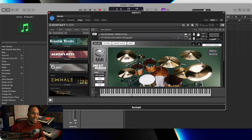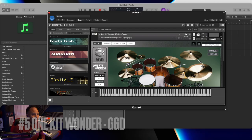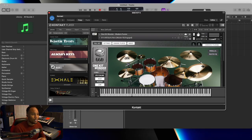Alright, coming in at number 5, we have the One Kit Wonder made by this company called Addictive Drums. I picked up this plugin maybe about a year ago. Truthfully, I haven't used it much, but I'm going to let you guys hear it and let me know what you think of this plugin. Let's do it.